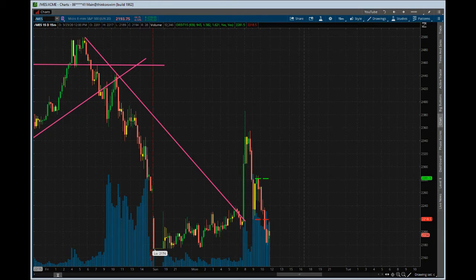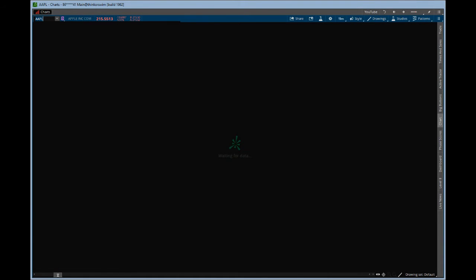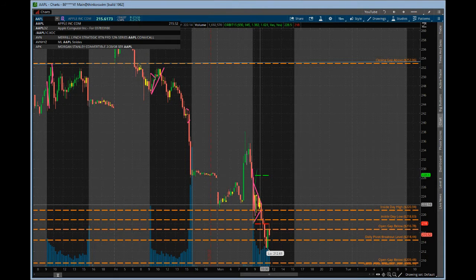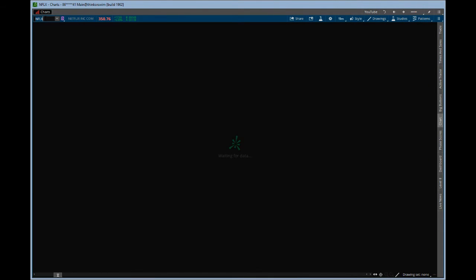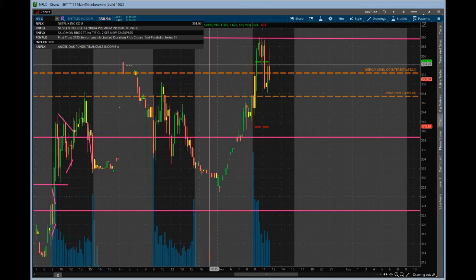Let's take a look here. We've also got Apple, so great job. I know at least one member who capitalized nicely on Apple today. Apple had a nice triangle at the open, and you had an inside 15 here with a nice triangle breakdown as it took out a lot of key levels this morning. So great job on that one. We've got Netflix, which is one of the only strong ones this morning. The NASDAQ was pretty strong at the open, right? You had this inside 15 up on Netflix, and then we're now seeing a push down on it as well.